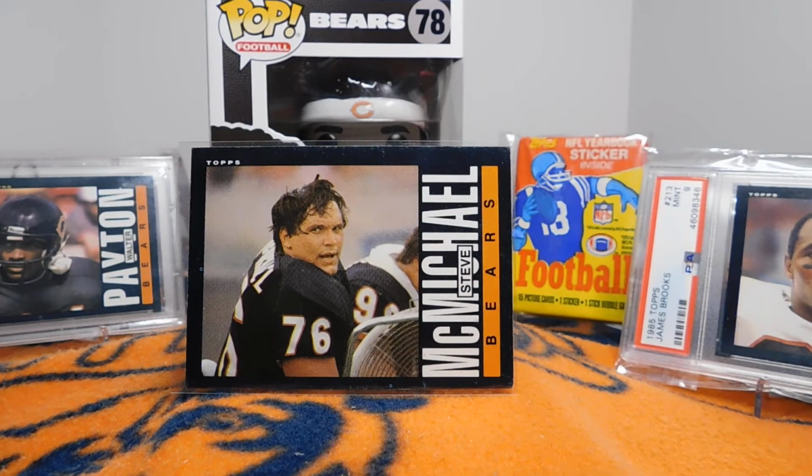Next up, we have Steve McMichael, nicknamed Mongoose. He's definitely a Bears favorite. He was drafted by the Patriots in 1980 and then cut after his first season and signed with the Bears as a free agent in '81. He's part of that historic defense of '85 that won the Super Bowl. He's a 2-time Pro Bowler. He was also known for his wrestling. He was in World Championship Wrestling. Mike Ditka said that McMichael was the toughest player he ever coached.